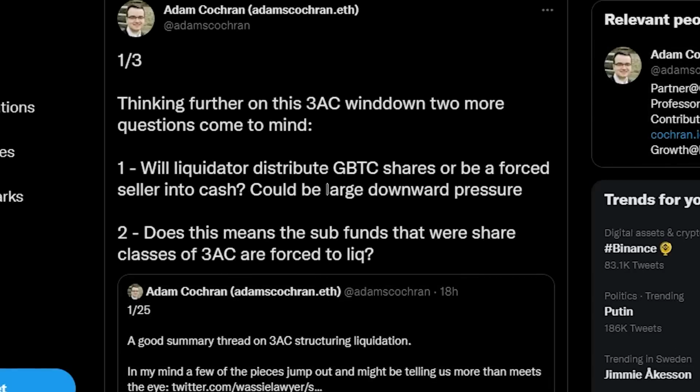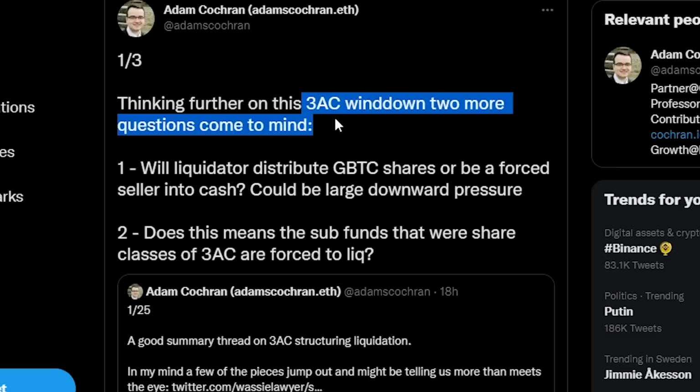Now, finally, one thing I want to talk about is Three Arrows Capital. And there are a couple of questions we need to understand. So basically, now that they have gone into liquidation, what are they going to do with GBTC shares? Are they going to sell that right into the market? Well, that could be a large downward pressure.